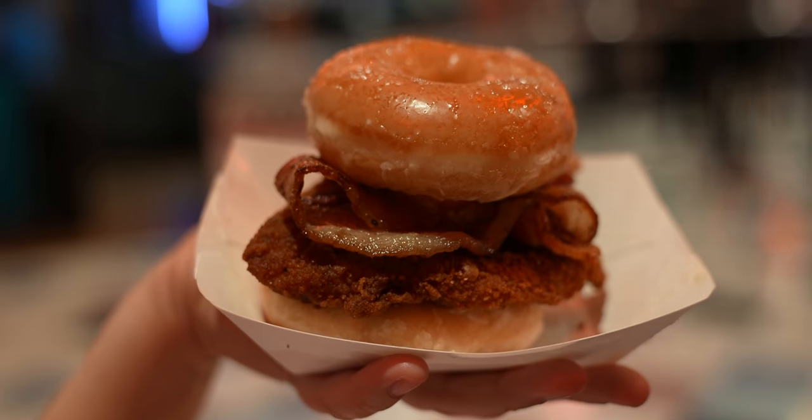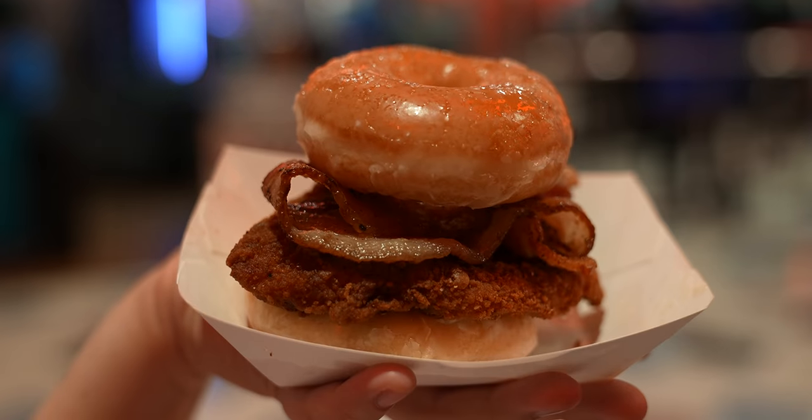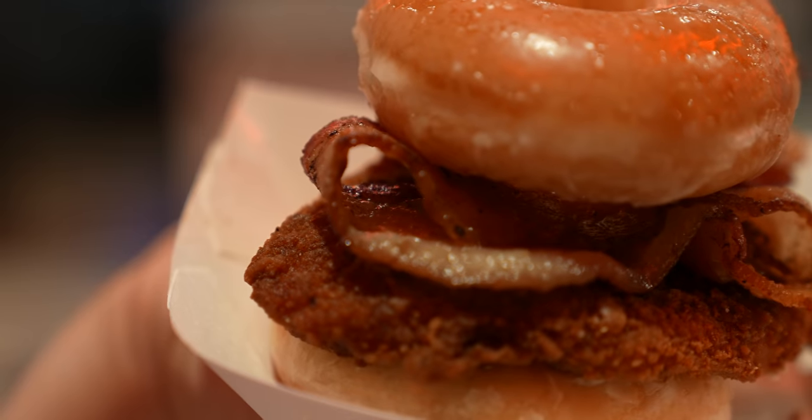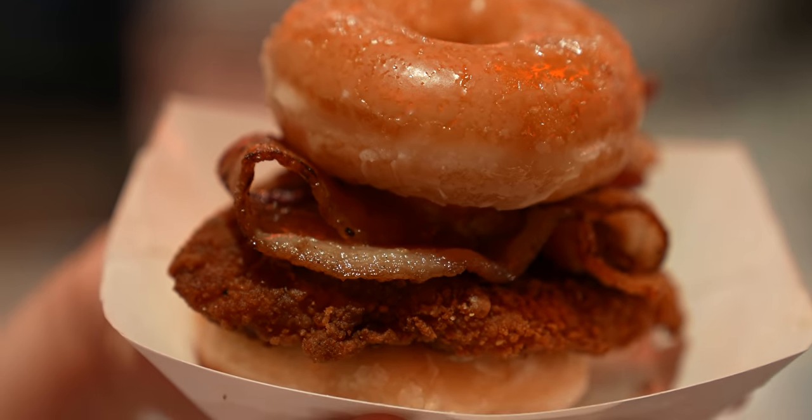It's exactly like what you'd think it would taste like. Biting through the donuts is like this immediate jolt of sugar. Oh boy. And then you hit the bacon and the fried chicken. And it's actually really good. It's better than you'd think it would be. Really messy. These are like Krispy Kreme, they're covered in glaze. Okay, I'm gonna give it a 5 out of 5. Wow, really? I was gonna give it a 4.5, but this is really good.